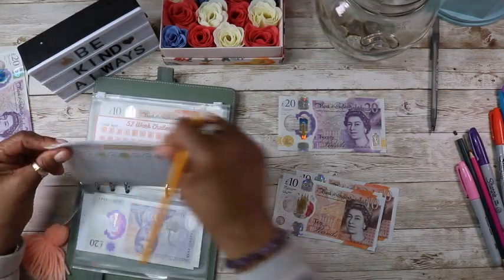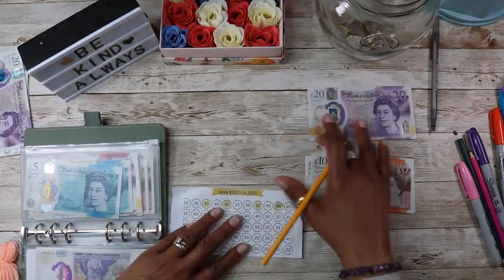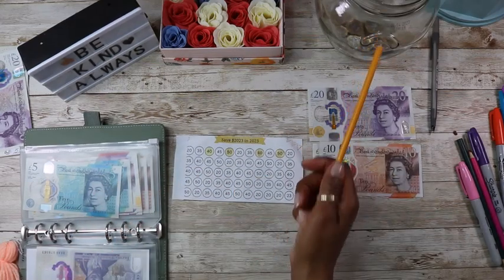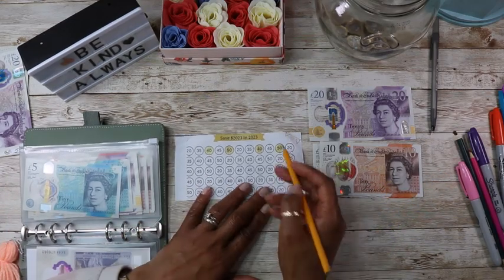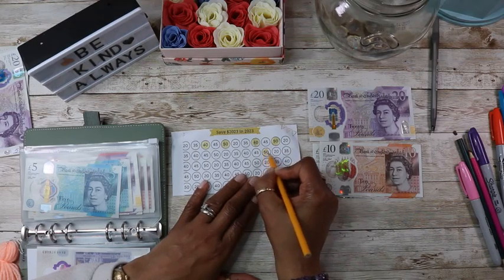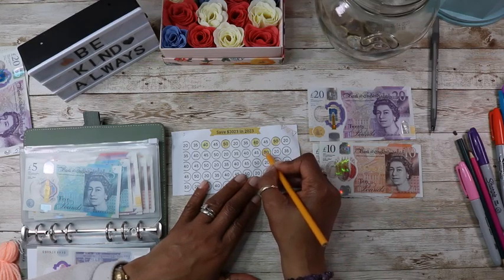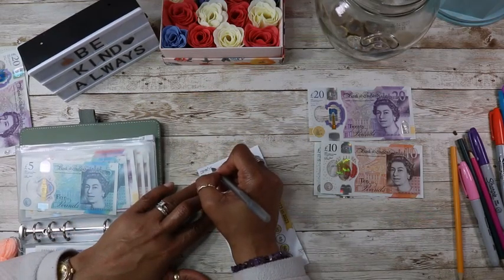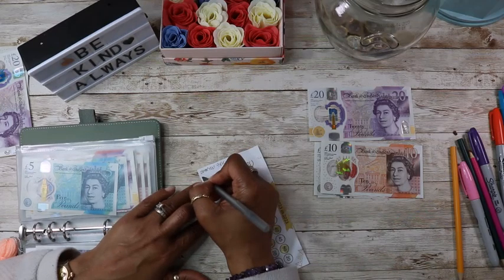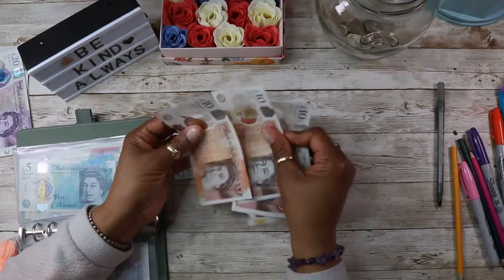Let's have a look. I do have some money to stuff because I emptied out the £1 coin jar and I changed it all up. So I'm going to stuff that at some point. There's a 50. And I must remember to put when it started. It did start in April, and I don't know when it's going to end, but we'll just see.